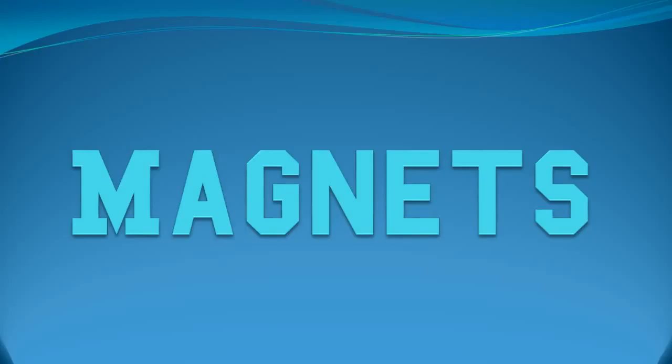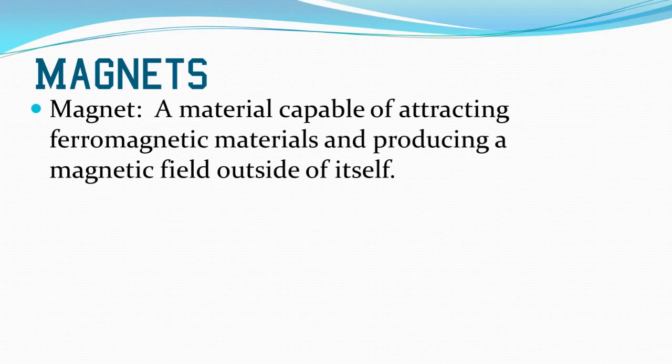Let's start our exploration of electricity, electrostatics, and magnetism by looking at what a magnet is and how magnets work. A magnet is material capable of attracting ferromagnetic materials and producing a magnetic field outside of itself.